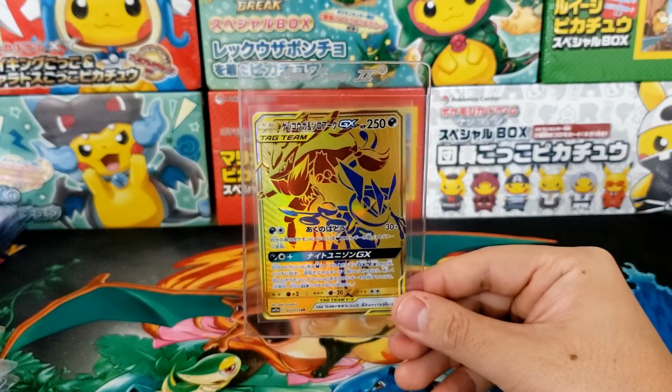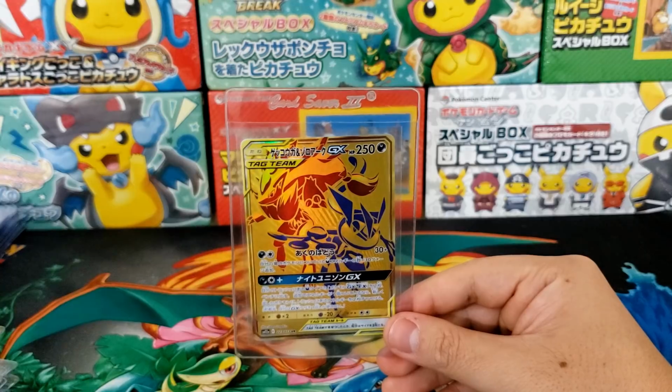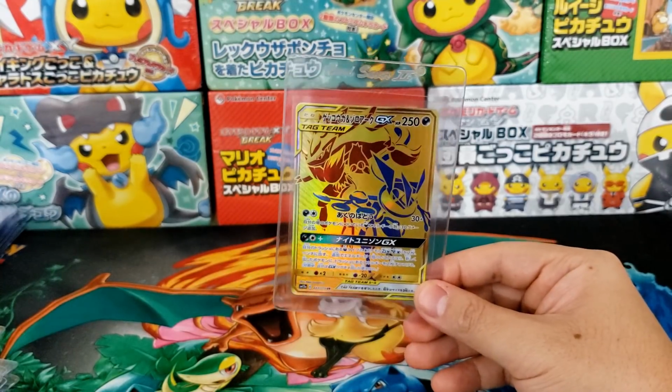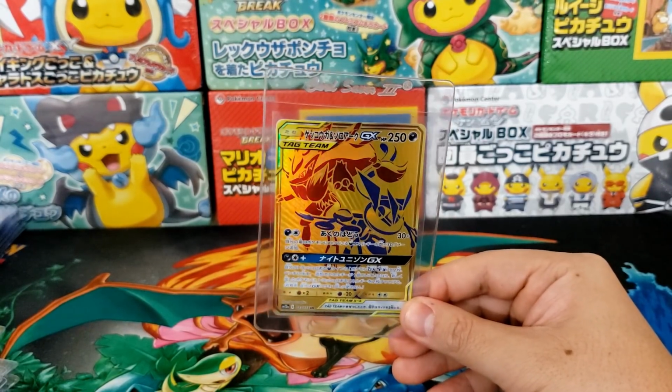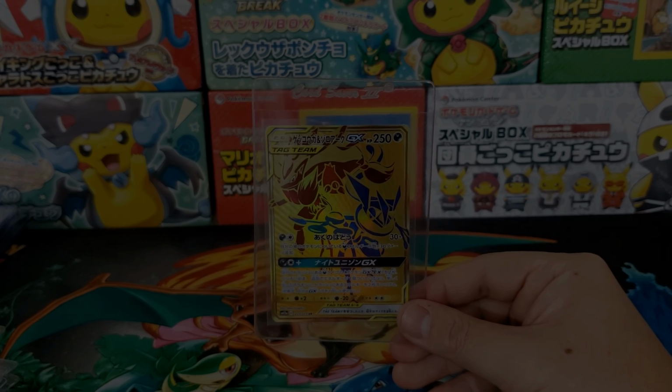All these cards are going to bring back a ton of value because the gap between a graded Pokemon card and a raw Pokemon card is so high right now that the profit margin is completely insane. It's totally worth it to have all these cards graded.